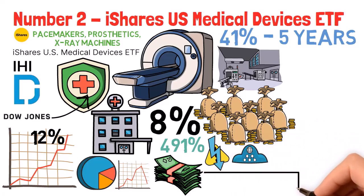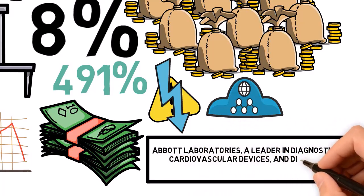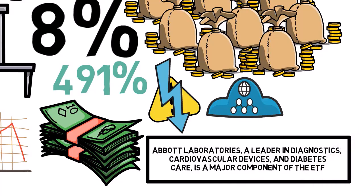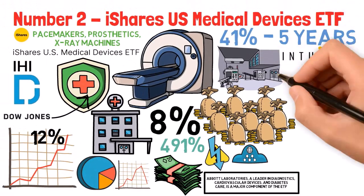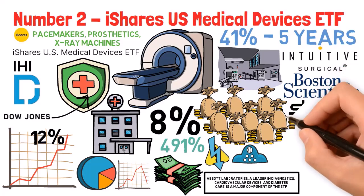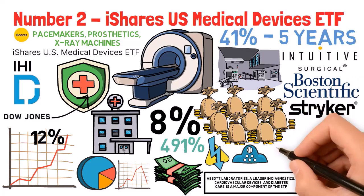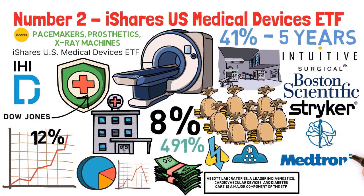The key holdings of the fund include some of the most prominent names in the medical devices industry. Abbott Laboratories, a leader in diagnostics, cardiovascular devices and diabetes care, is a major component of the ETF. Intuitive Surgical Inc., known for its minimally invasive robotic surgery systems, also plays a significant role in the fund's performance. Boston Scientific Corp., another key holding, is a pioneer in cardiovascular and endoscopy solutions, while Stryker Corp. focuses on orthopedic implants and surgical equipment. Medtronic plc, one of the largest global players in the medical device market, specializes in implantable devices like pacemakers and insulin pumps.